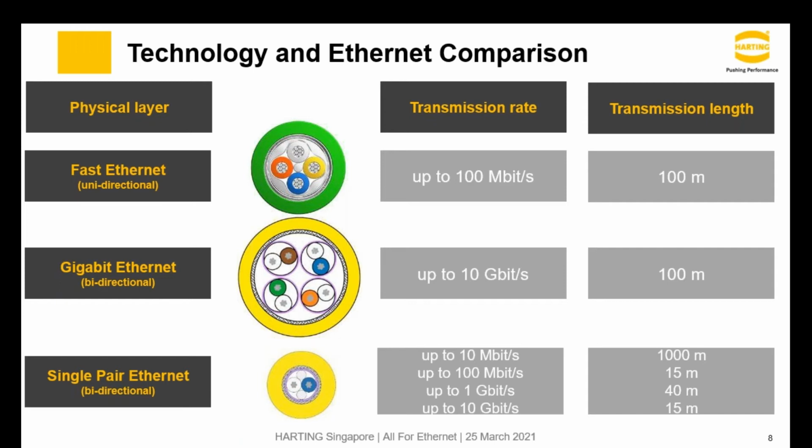And that's where Gigabit Ethernet is introduced. In this case, we can transmit up to 10 gigabits per second. But if you look at the cable count, right now we have double what we have for Fast Ethernet. Now we have 8 cores of copper wire, and the distance is still limited to 100 meters. And with the new technology, single pair Ethernet, with just 2 copper cables, we can transmit from 10 megabits per second all the way up to 10 gigabits, but at different transmission lengths, ranging from, let's say, 15 meters up to 1,000 meters.